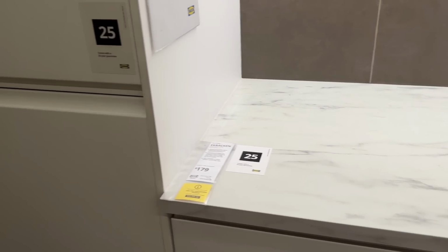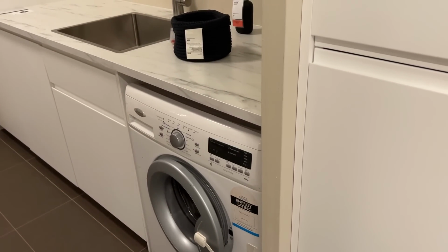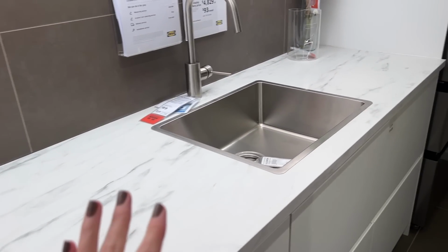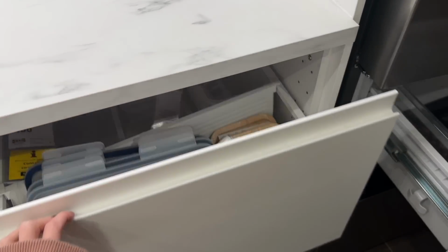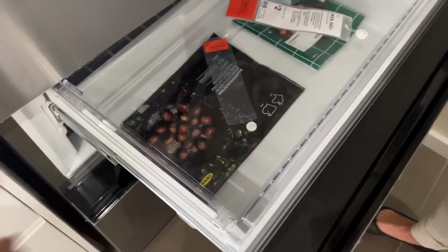Wait, is this another kitchen or just... That's a laundry. Yeah, that is a laundry. Yeah, Mum's right, this is kitchen. That's laundry. They're the same kind of design going on. Yeah, cool. We'll look inside. Always like to look inside. Oh, I'm going to get some meatballs while I'm here.